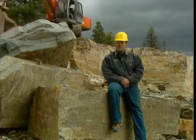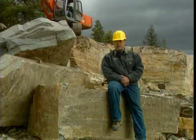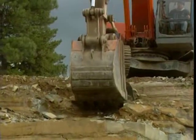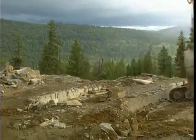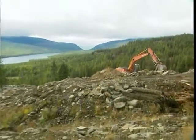And really what we're after is the straight edges. And if you look around in this quarry, that's what we're fortunate to have is rock with a lot of geometric shapes, squares and rectangles, and then the straight edges are what we're using to cut our veneer stone. Bill Carter and Brad Mercourt own Montana Rockworks, the country's premier supplier of architectural and landscape stone.